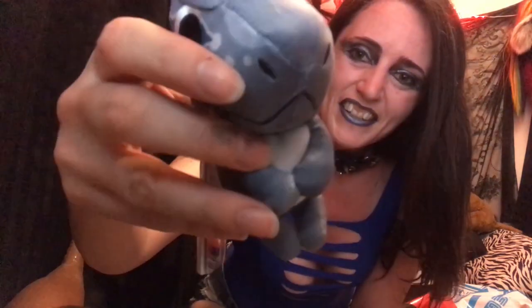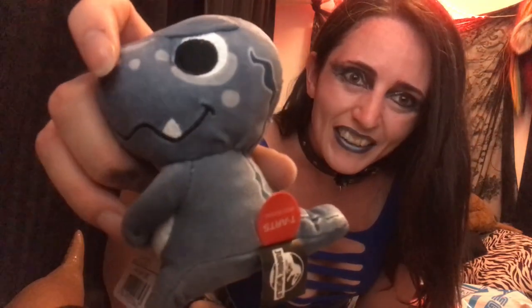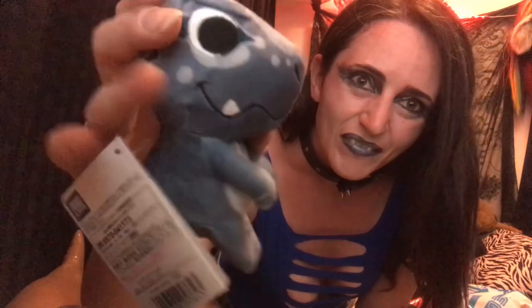Look how stubby she is! Oh my God, it's so adorable. You got the official tag. She's so smooth as well. Look at her face. Look at the little fang. The little hands. The little tail. Look at these markings as well. They're so adorable. Okay, so we got Blue.